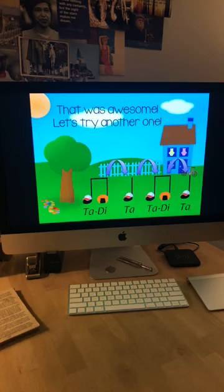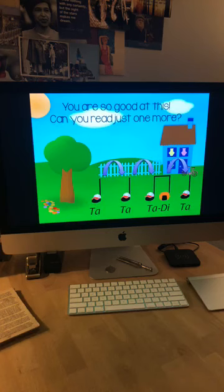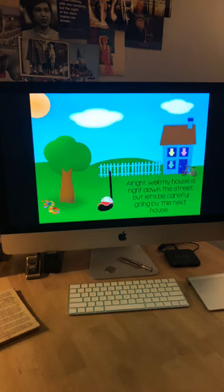We try different variations, ta-di-ta, ta-di-ta, ta-ta, ta-di-ta. And if a bunch of them sort of biff this and miss it and they need to go back, I'll say, ooh, let's try that one again. Ready, go. And I won't say, nope, you missed it. It's like, ooh, good. You know what? Let's try this one again. And we try it again.